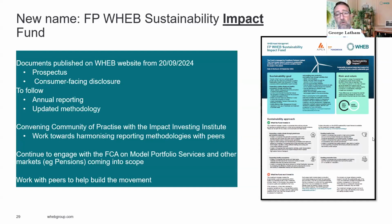And we hope to remain very engaged and play our part in helping to see the SDR framework extended successfully, both to model portfolio service providers and to other markets, which we expect to come into scope eventually, for example, the pensions world.